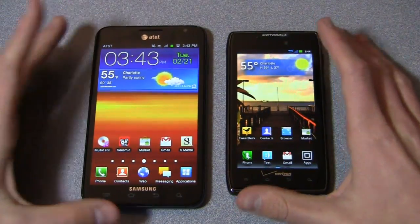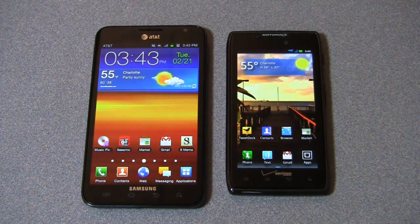Much more coverage to come on PhoneDog.com with the Galaxy Note and the Droid RAZR MAXX as we continue to pit these devices together, because we're in a world of Android. It's 2012 and a bunch of Android devices have already come out, and so to make it easier on you, we do dogfights like this to see which features are the best, which ones you want, which ones you don't want, and that's part of the fun that we do here in PhoneDog Land.